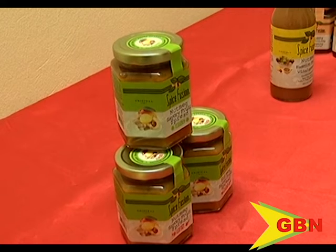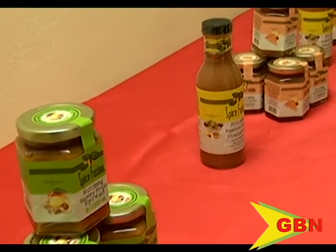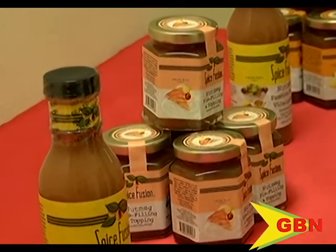Products primarily using the nutmeg pericap under the Spice Fusion brand were officially launched today by the GIDC under the Increasing the Value Added to Nutmeg in Grenada project. The project was funded by the Department for International Development through the Caribbean Development Bank and the GIDC.